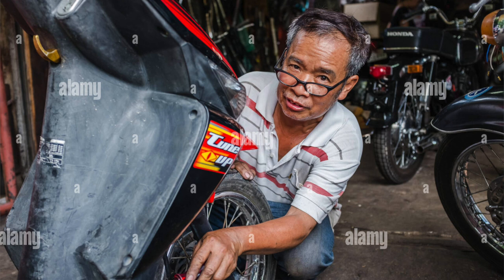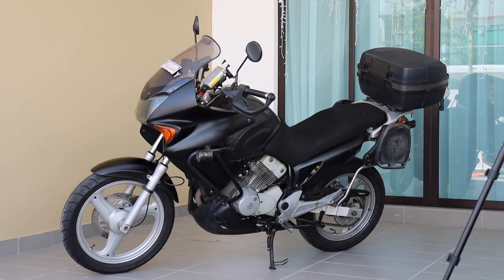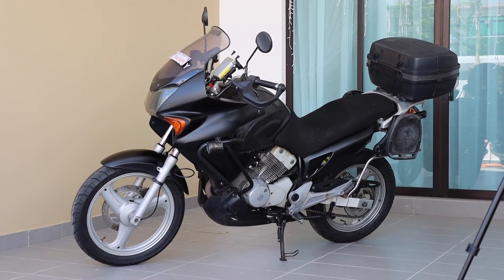I told the uncle, please follow the instructions. Don't destroy the bike. If the bike is gone, I have to scrap it. Yeah, no way to fix it anymore. So other than the wiring harness, most of the servicing I've done myself. There were a few times the bike got grounded because of oversight, maintenance oversight.